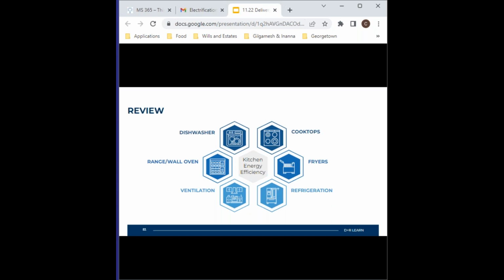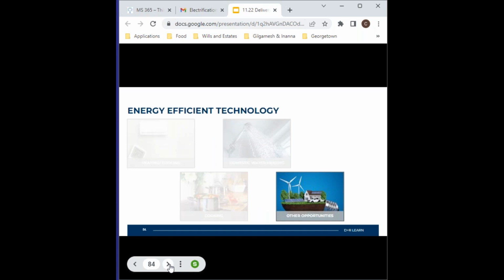So we looked at dishwashers, we looked at electric cooktops, we looked at range or wall ovens, we looked at fryers, refrigerators, and also ventilation. All of these things in the kitchen, and there are ways that we can increase energy efficiency in the kitchen, right? So we looked at space heating and cooling, looked at domestic water heating, we looked at cooking, and now we're gonna just review some other opportunities or energy efficient technology. So lighting, okay?